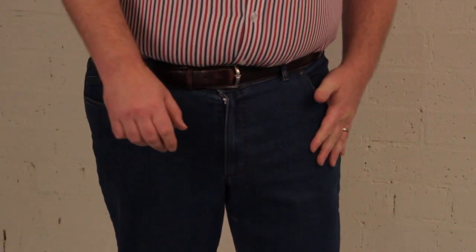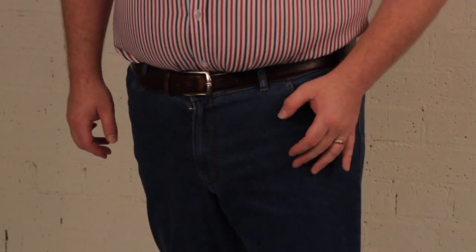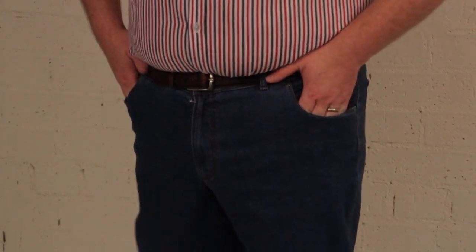So it can be worn with nice check shirts or, as I've got today, striped shirts. The Eurex has got a great pattern, so it's really comfortable, and again, great stretch. Just super comfortable. They come in a size 48 up to a 52.